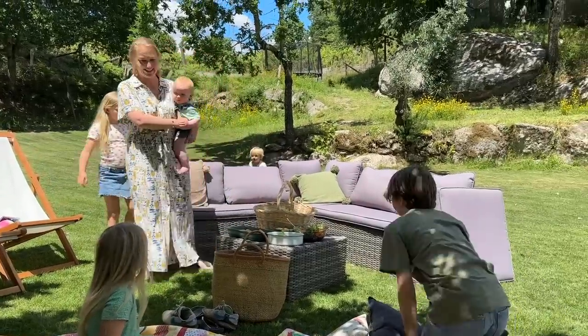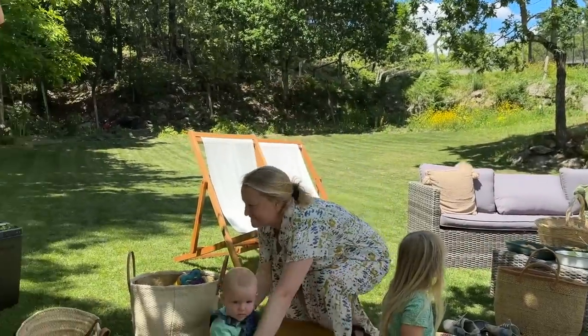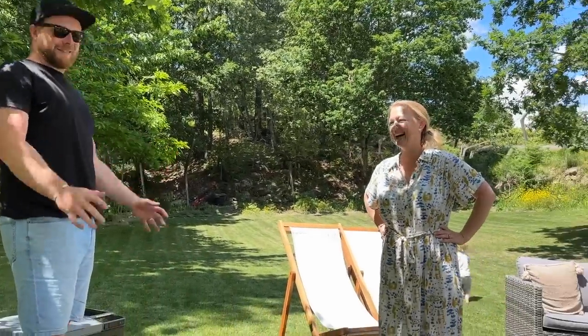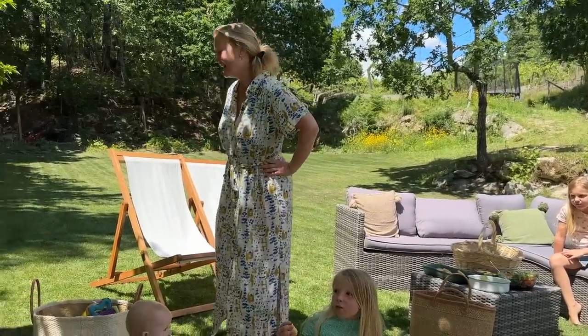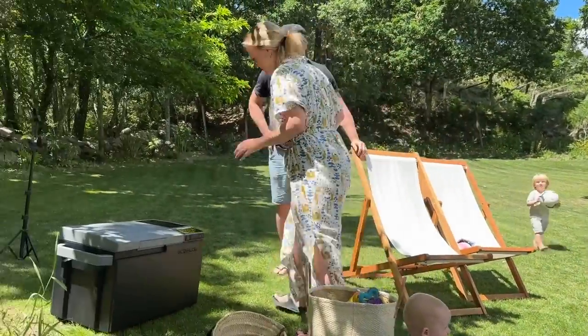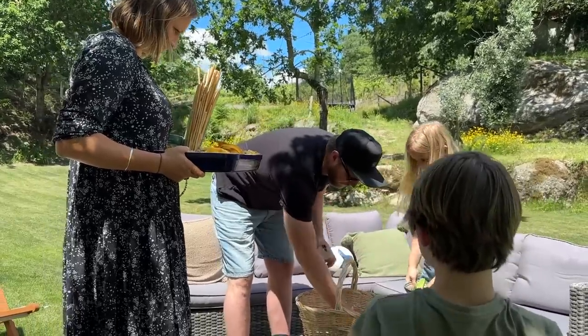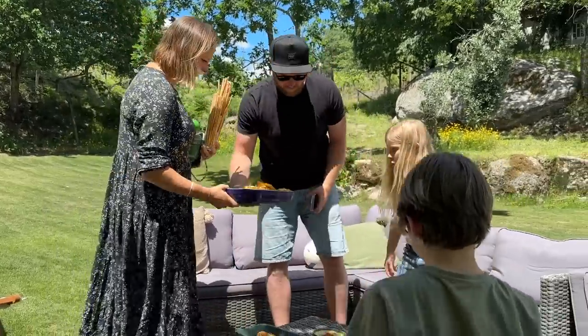I'm excited. Well done. All right, before we get this party started, and I know Badger is itching to get started, why don't you tell us a little bit about the fridge? Oh, the fridge. I'm so excited about this fridge. No, it's an icebox thing. Do you want to put that down there? There we go.